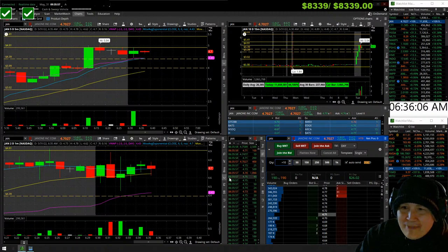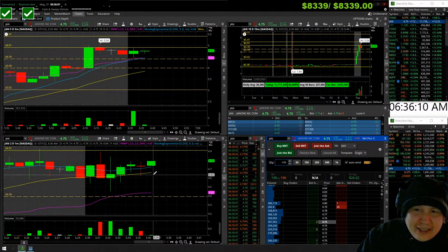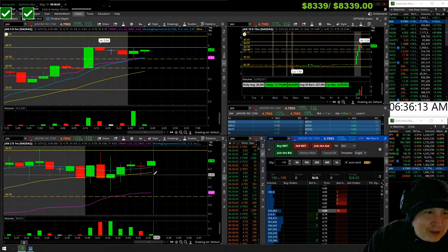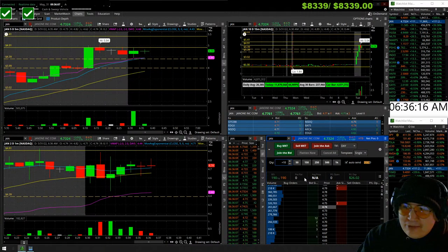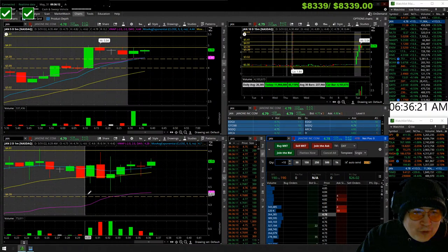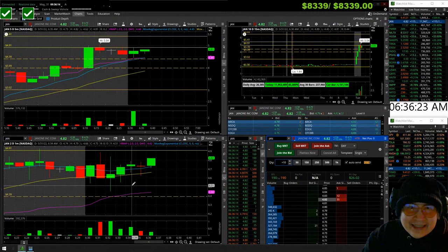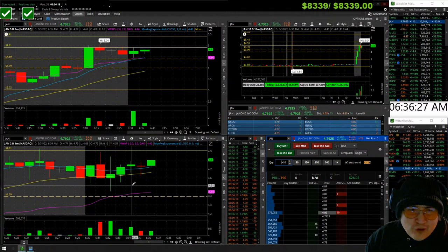460. Oh, man, I should be getting in this. That was a beautiful little entry right there. 460 to 470s there. Good little scalp trade right there. Look at that. Beautiful. This thing's looking powerful. This thing's looking beasty. This thing is a monster from the get.